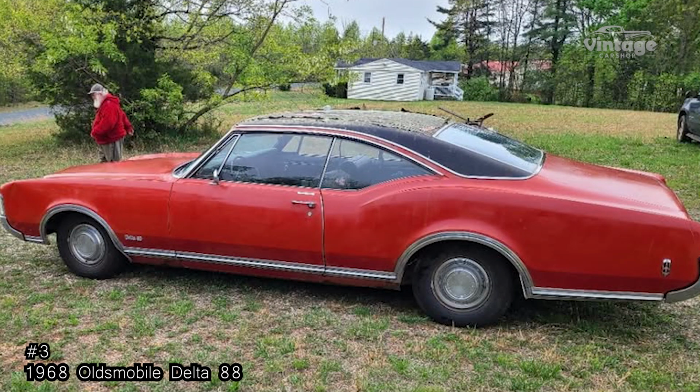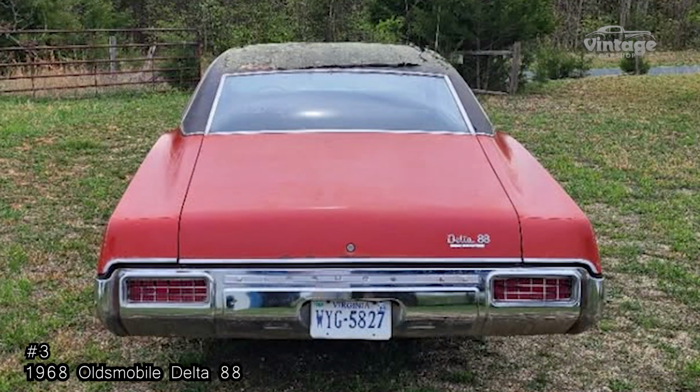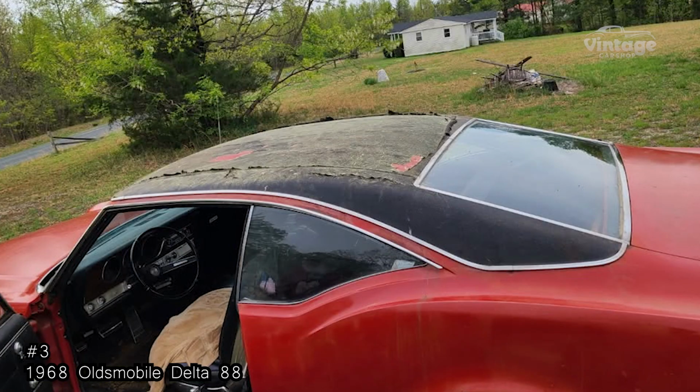The car features an all-original interior and exterior, both in great shape for its age. It has been recently inspected and is fully roadworthy, with a clean title ready to go. A solid choice for anyone looking to enjoy a dependable vintage ride with true Oldsmobile style.